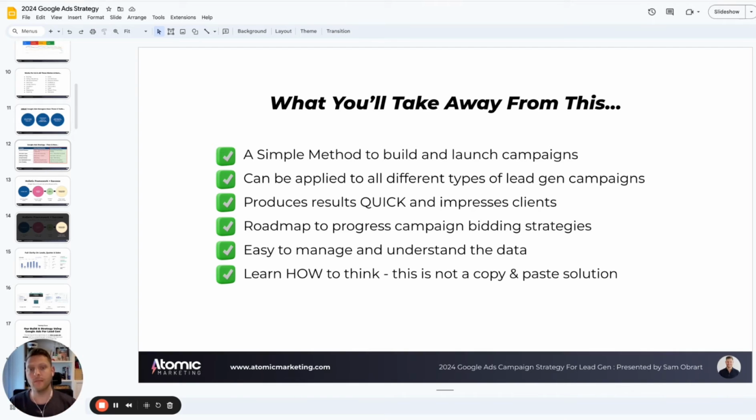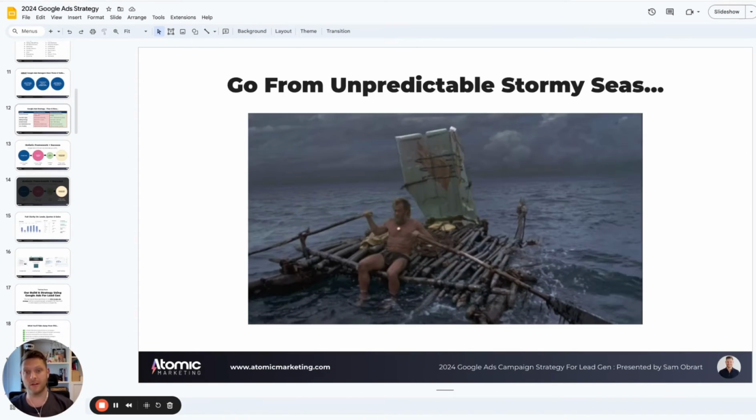It's just taking elements and using elements of this as inspiration for your own campaigns, because no single campaign is going to be exactly the same as another one. There's so many different factors. Just use this training a bit like a buffet to take bits and pieces, apply it to your campaign, test it. I'm not making any bold promises that this is the best way to build a campaign. I'm just sharing what has worked for us and our clients.